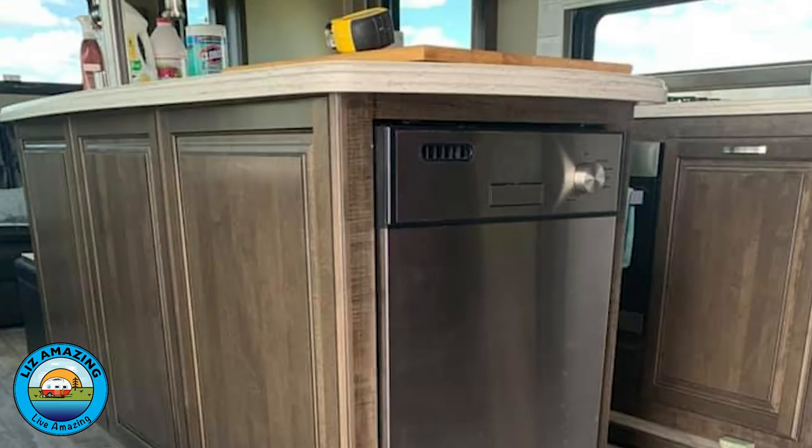Now, the other thing about getting the dishwasher installed would be, in this unit, the dishwasher actually opens up at the end of the counter, so it's not near the sink for loading it. It seemed to be kind of a pain, and I really cannot see any pluses to having a dishwasher on the road. If you have one, let us know if you like it. I'm curious because I've always had a dishwasher growing up. I've had a dishwasher in every house I've lived in, but I just don't think on the road it's that necessary.